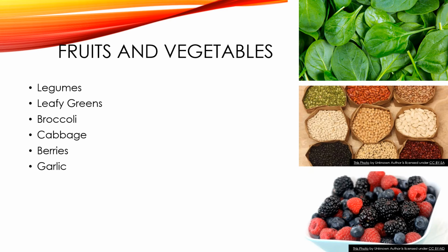Here we have a couple of superstar fruits and vegetables. Legumes are beans, peas, and lentils. These offer fiber, vitamins, and minerals, and plant-based protein. They add bulk to meals, and they're also a great way to incorporate protein into a vegetarian meal.